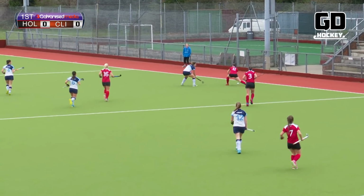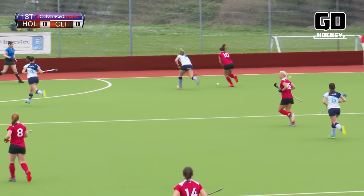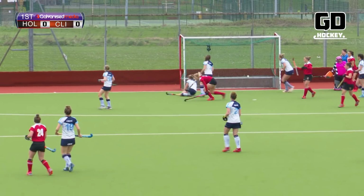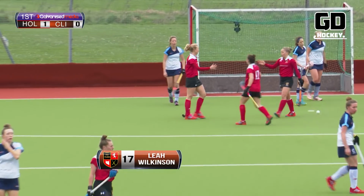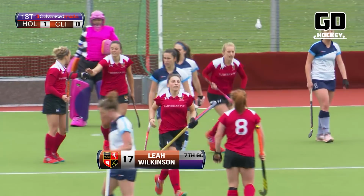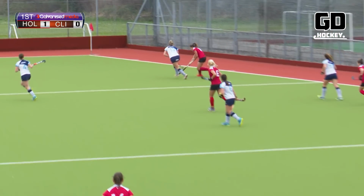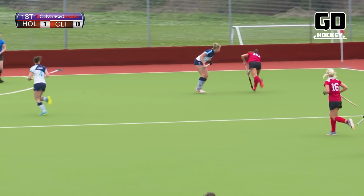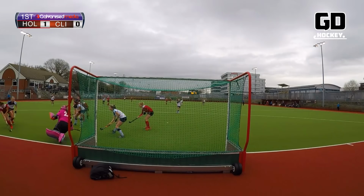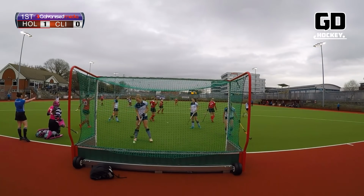Down this right-hand side, Westwood has found Lewis. Lewis up to Chamberlain. Good skill from Chamberlain, turning the defence inside out. Chamberlain still going into the circle. Here's Wilkinson on the reverse stick. Oh yes! What a great passage of play down the right-hand side by Holcombe, and Leah Wilkinson gives them the lead 6 minutes in. Lovely pass from Lewis to Chamberlain, but she has an awful lot to do here. She's turning Hopkinson inside out, then goes round the outside, and the pass, well, the first touch is brilliant from Wilkinson, and then the finish into an unguarded net.